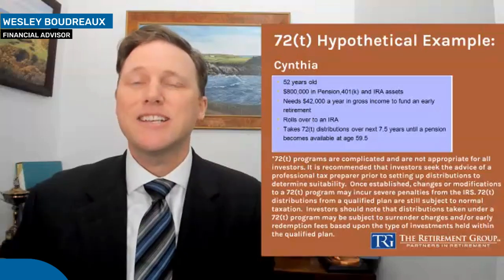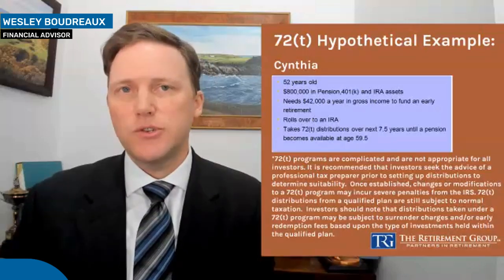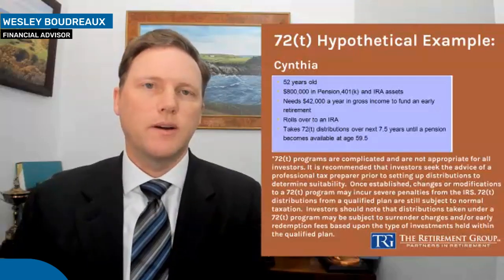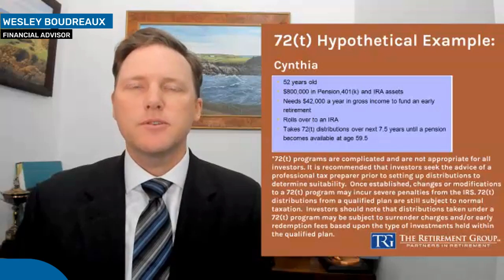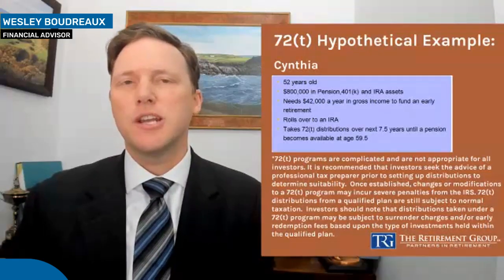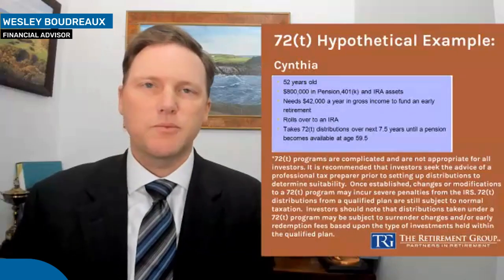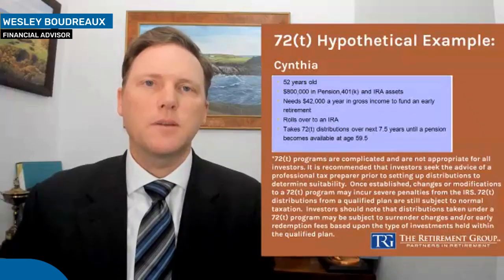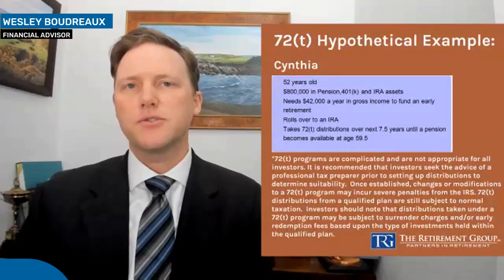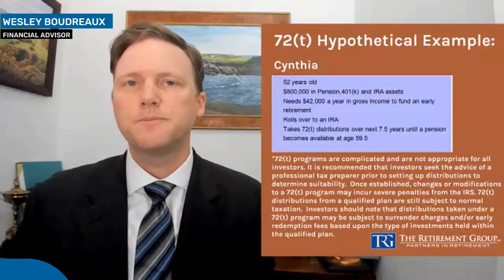And if she does that, she has to stick to that and not make any changes to it. So the question becomes, how much can she actually take out in order to fund her needs? Now, these examples were run a while back, so again, the numbers change. To give you an update, I just ran this morning, but if we look back at the December rates, she could get as high as about $55,000 or so out of an $800,000 portfolio.